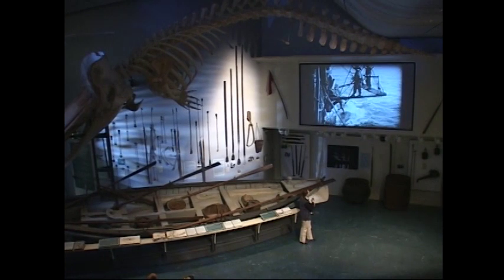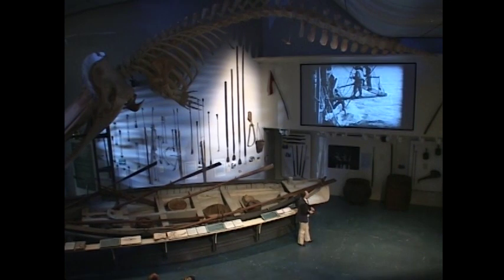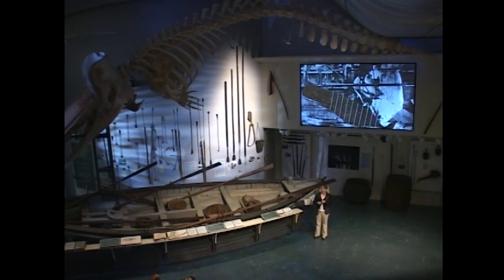He has a monkey rope around his waist so that he doesn't fall into the ocean, because there are sharks surrounding this dead animal now. And his job is to put the blubber hook into the first piece of blubber. And they'll score the whale every 3 feet or so and use a block and tackle on board the ship to peel the blubber off the animal, just like you're peeling an orange.